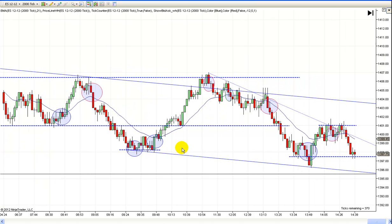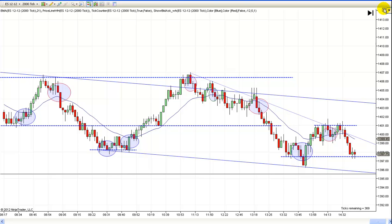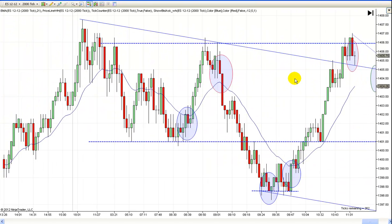Let me back out. That's probably a little hard to see there. You can see we ticked lower and we turned up, but we got all those overlapping bars, and that's just not a really good entry. You'd be better off to wait on a second entry.